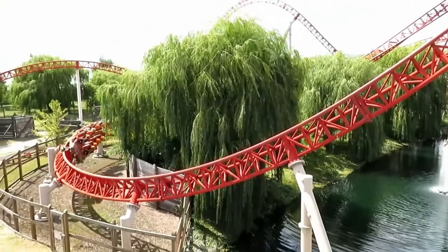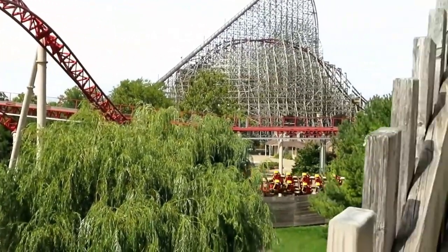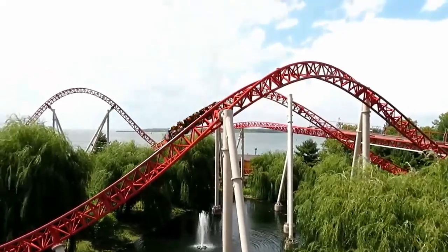The operations were great and the coaster lineups were better than ever. I urge anyone who hasn't been to plan a trip to experience everything Cedar Point and Kings Island have to offer.